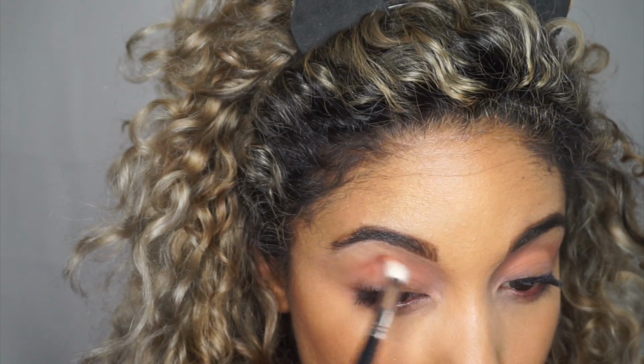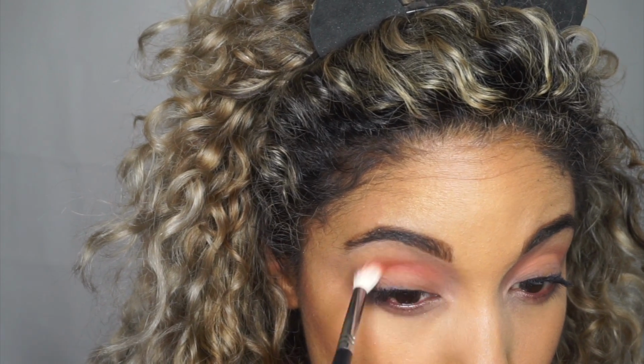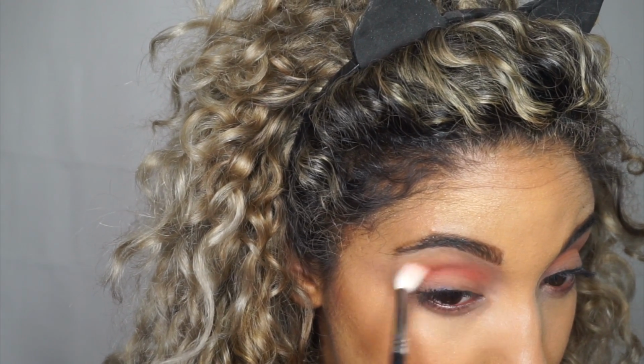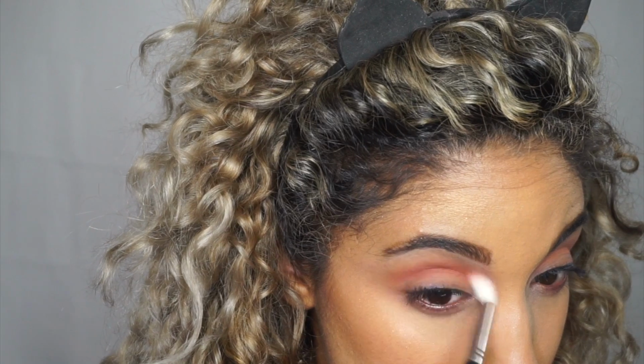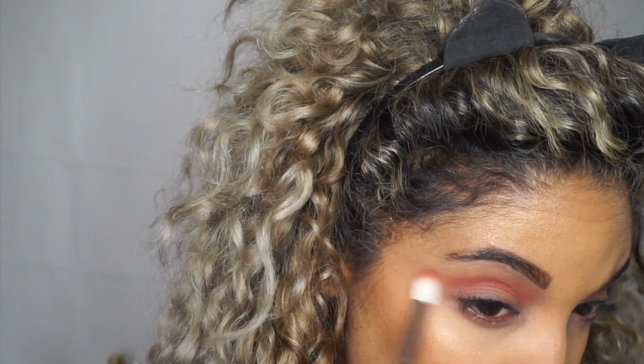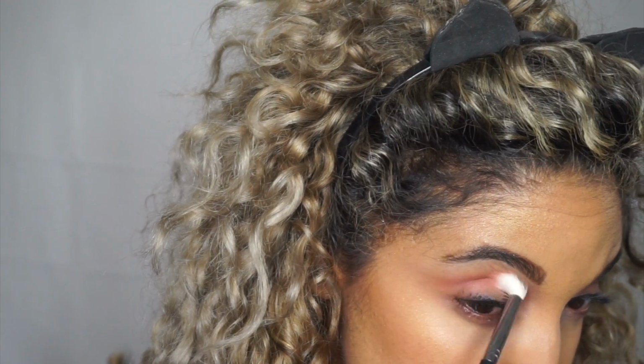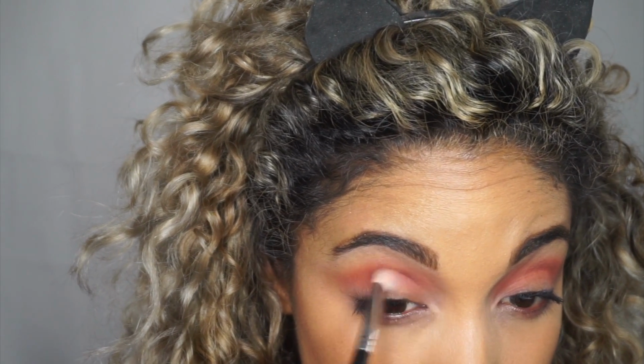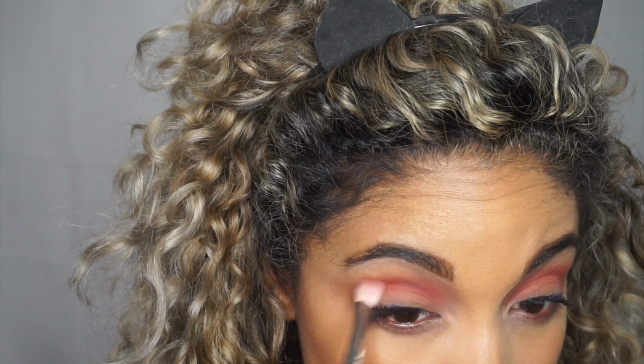Then I'm taking Malbec, and I'm taking that on a Morphe M518 brush and putting that into my crease as well, just to deepen things up a little bit. And I'm kind of creating kind of like a cat eye type of shape to create almost a cut crease, winged out type of look. I really was just going with the flow here. Then I took some of the Sangria shade and the Morphe M433 brush and went ahead and deepened that up a little bit more.